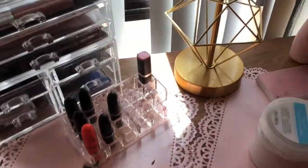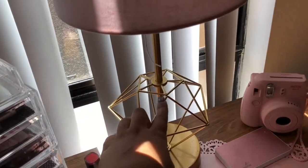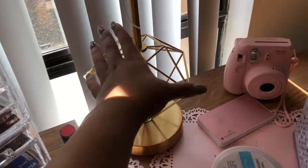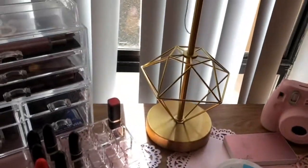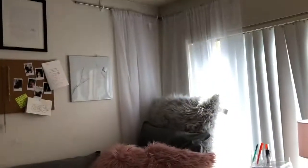And yeah. There's my Instamax. I love this lamp because it has this decoration and whatnot. I love this. And it's funny because it matches Jordan's. And yeah, I've just been addicted to this. And as you can see, there's the sunlight in our window and it lets in a lot of light. So there we go.